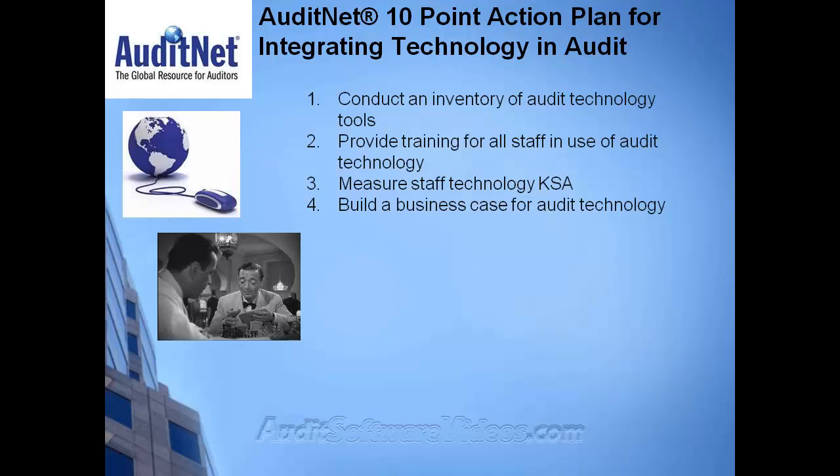In addition, you need to build a business case for audit technology. The AuditNet newsletter is publishing an article this month, in July, on how to build a business case for data analytics. It's by Sean Elrington, who authored a book called Audit Analytics, and that book will be available through the AuditNet site. You need to work with IT and senior management on the cost.